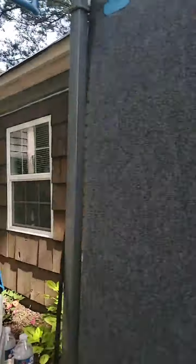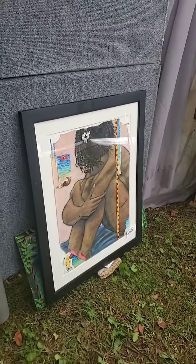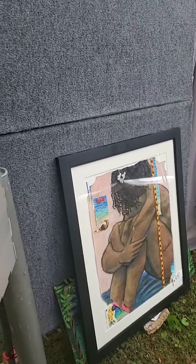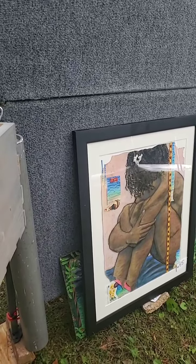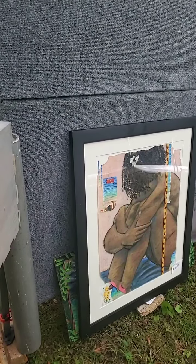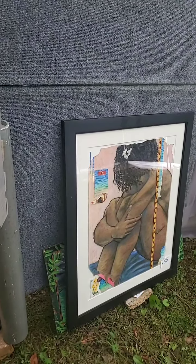Let me sit it down right here, and I will put the price on it because I don't have a card on it. But The Journey is a very important piece in terms of how I think it's so important for everyone to realize and hear that the Black woman is not strong any more than any other person. It's just we've had to be a certain way to survive. And so I would like to hold this up as my contribution to Black Lives Matter.